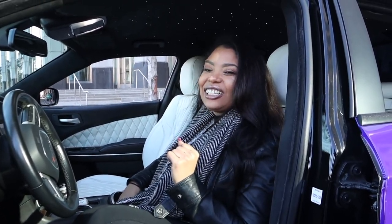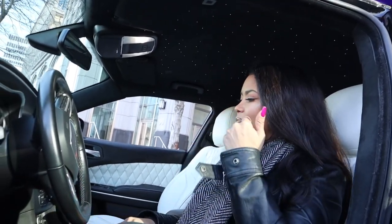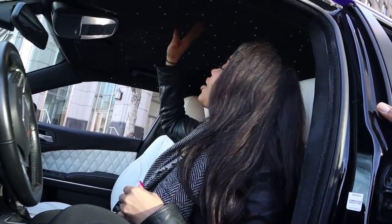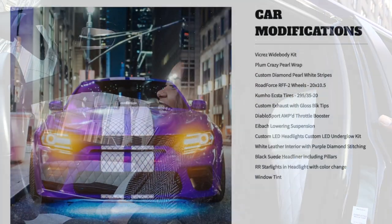100%. So yes, Dodges are not known for their interiors. They're not known for their interiors. So what I wanted to do is see if I can make it a luxury feel. If you notice, it has stars in the roof, but the roof is also suede. Yes, I did notice that. First thing I did was touch it, sorry. Yeah, nah, that's cool. You can touch it all day.